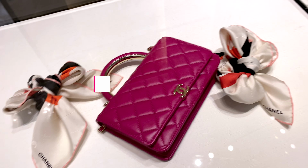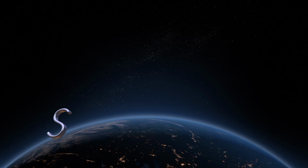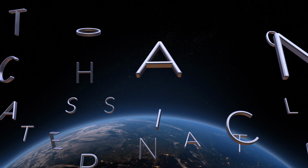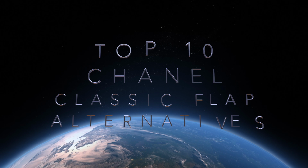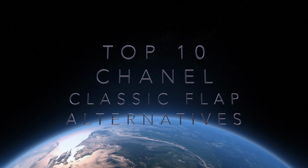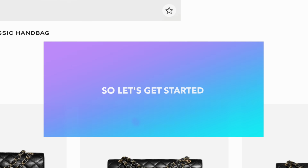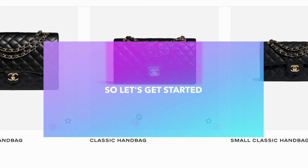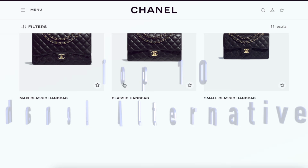So I want to talk to you guys about affordable alternatives to consider, to splurge on for a handbag, even to try out if you like the quilted handbag look before diving in wallet deep for a Chanel classic flap. So let's get started with my top 10 best Chanel classic flap alternatives that you can buy.